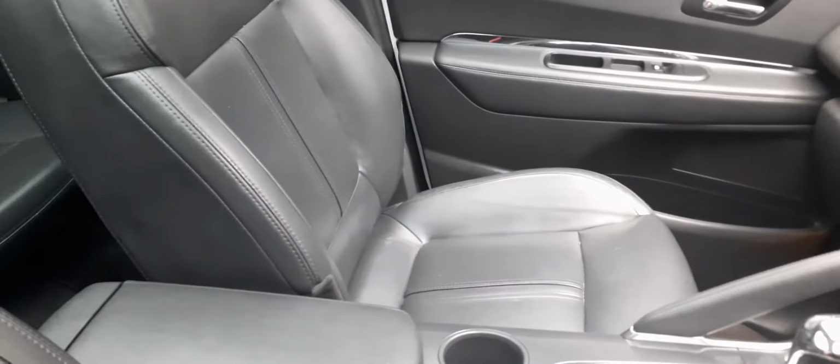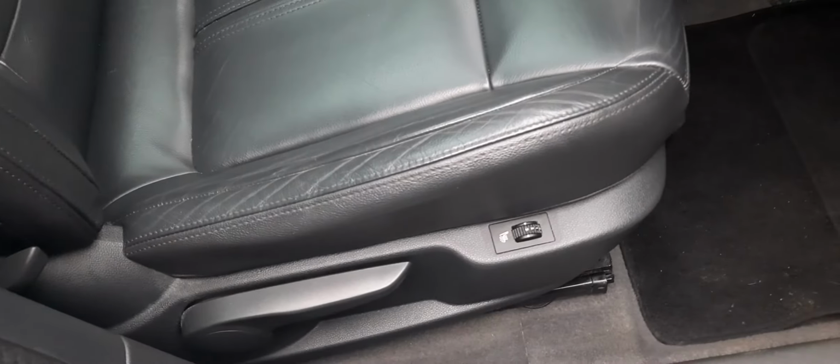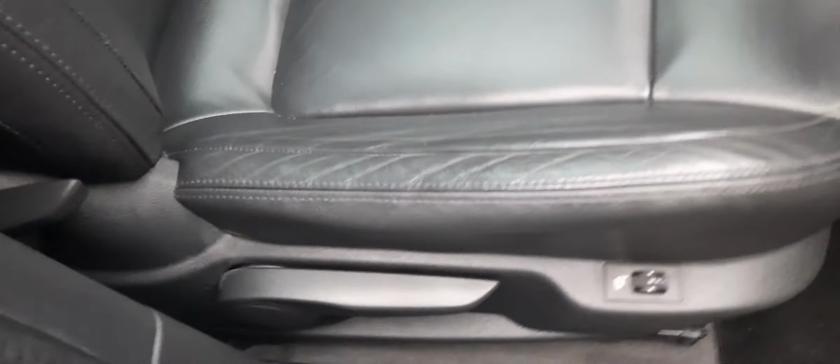Absolutely gorgeous these leather seats are. Again, so comfortable, in such good nick as well, considering the age of the car, considering the amount of miles that have been travelled in them. You would expect them to be in much worse nick, but again, our past owner has very much taken care of this car because she saw the potential that it had.